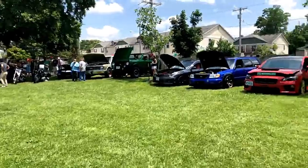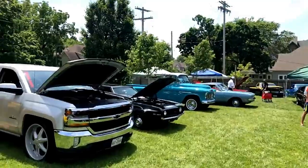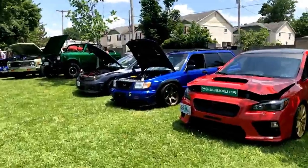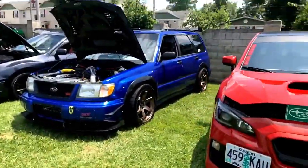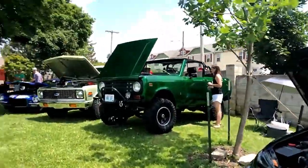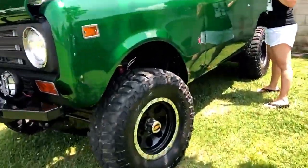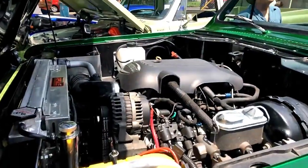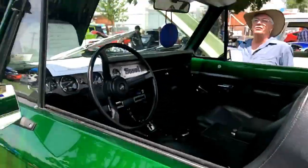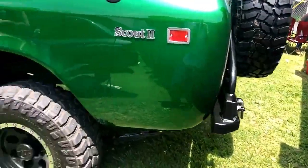Ooh. A lot of imports here. It's a pretty cool looking Subaru. Oh yeah, it's a Scout. Sorry, thank you. Yeah, you can't do a lot of things we like doing on the lake.